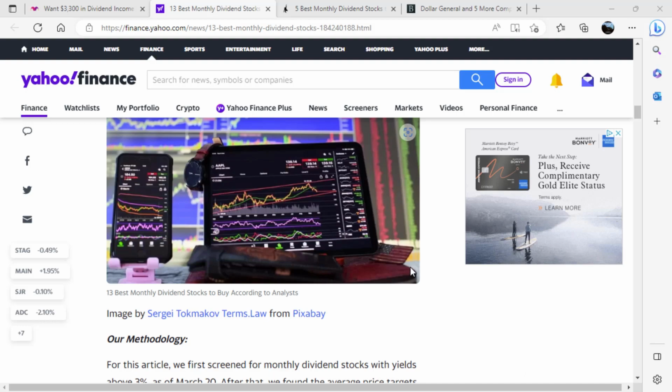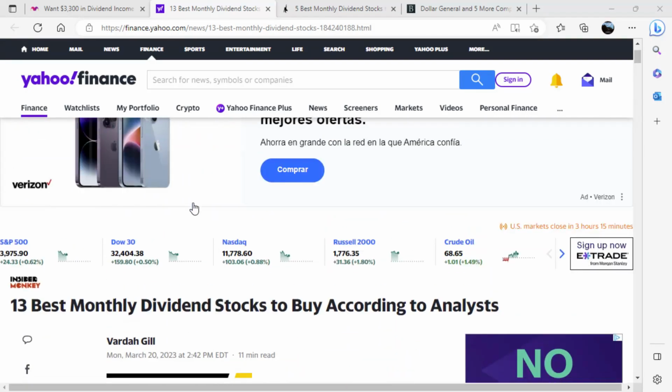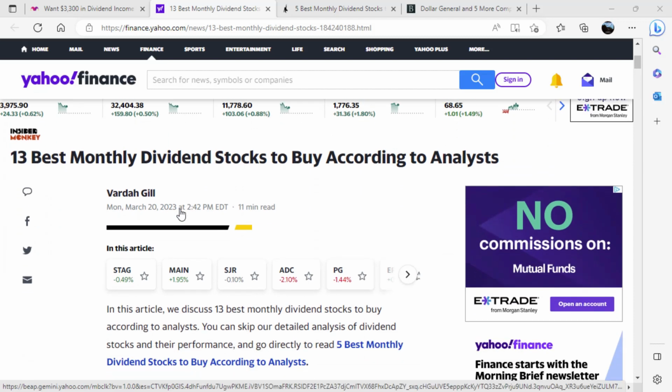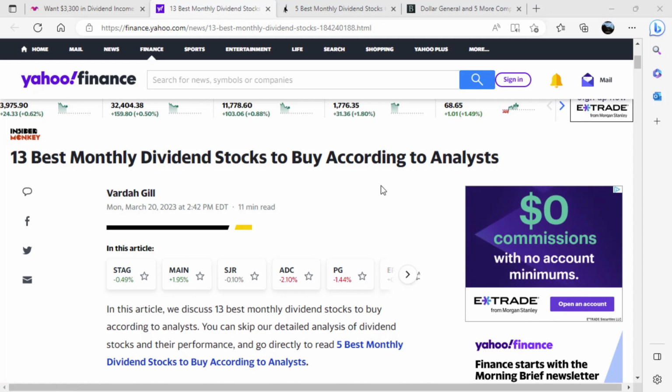Today, I want to talk specifically about dividend payers, and even more specifically about monthly dividend payers. There was an article that I saw that really caught my eye. It was in Yahoo Finance. Let's go ahead and take a look. I think the company that wrote it and put it on Yahoo Finance was Insider Monkey, and it's titled 13 Best Monthly Dividend Stocks to Buy According to Analysts.